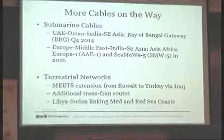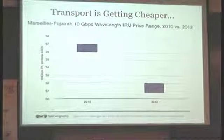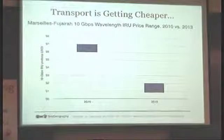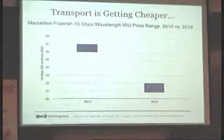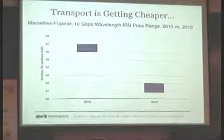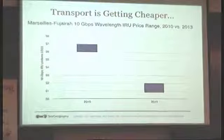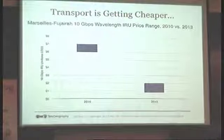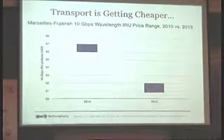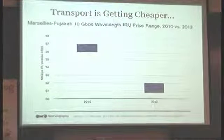Let's look at prices quickly. So when you have a lot of new capacity, new cables, that often tends to lead to prices getting cheaper, or helps them get cheaper faster. And that's definitely been the case here. So there's always a range of prices available in the market at any one time. And in the prices shown here, it's a Marseille to Fujairah 10 gig wave. It's an IRU price. The range about 4 years ago was $6 to $7 million for an IRU. Currently, it can be $800,000 to about $2 million for an IRU.